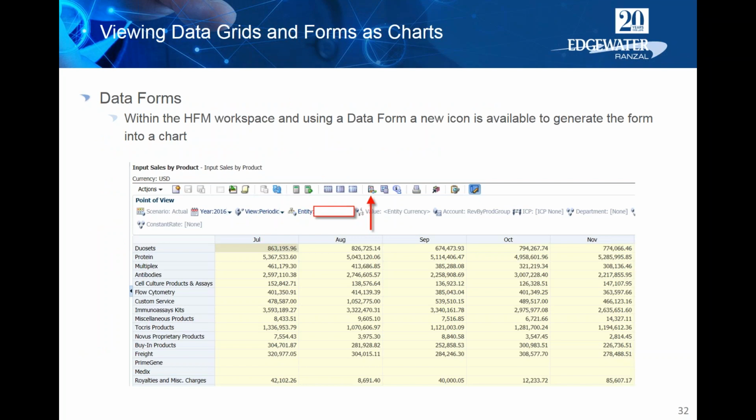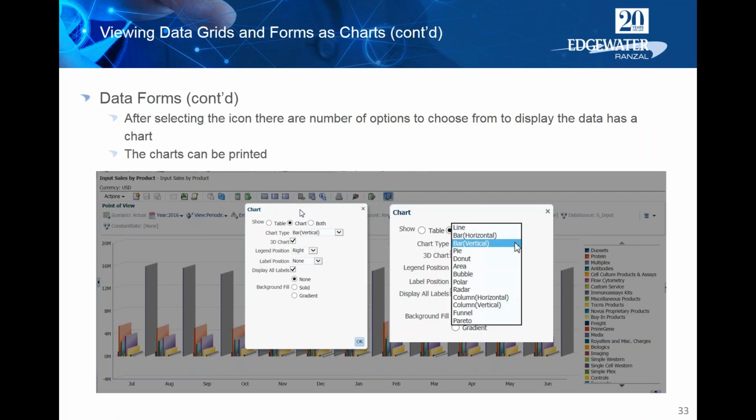So first we're going to look at data forms. Now, data forms themselves, there happens to be a new icon that the red arrow is showing, so once you click on that icon, it will generate the form that will actually change into a chart. First, this screen will come up that lets you choose what you'd like to see. So you can look at a chart. In this example, we're looking at a vertical bar chart. It's turned on as 3D. The legend's on the right, as you can see. There is no label position, and we're going to display all labels, there's no fill on the background.